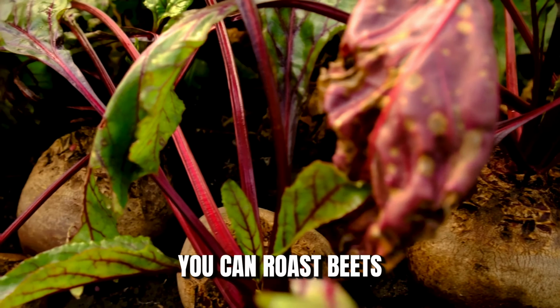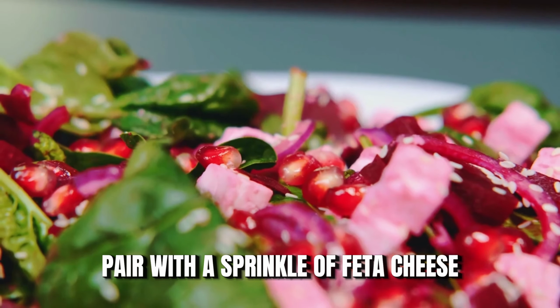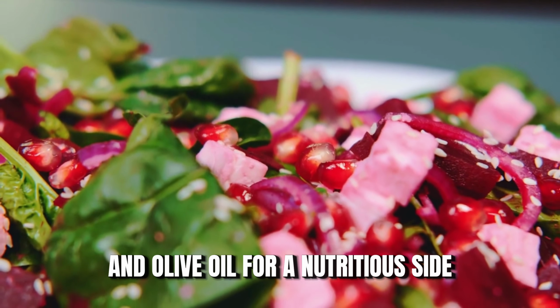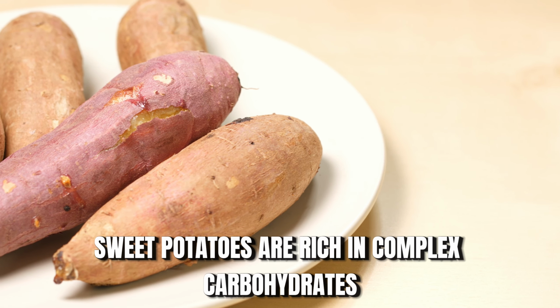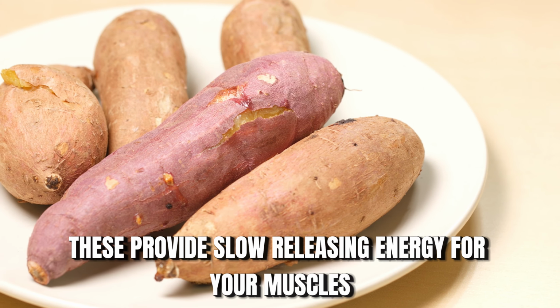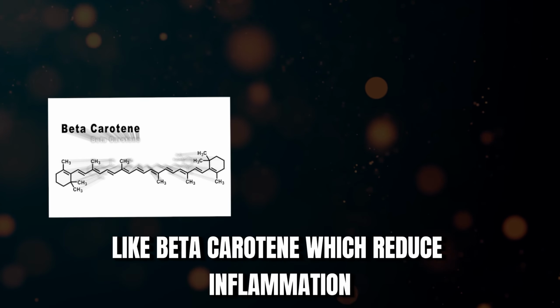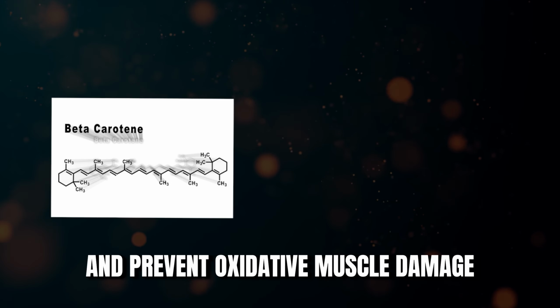You can roast beets, juice them, or slice them raw into salads. Pair with a sprinkle of feta cheese and olive oil for a nutritious side. Number 7. Sweet potatoes. Sweet potatoes are rich in complex carbohydrates. These provide slow-releasing energy for your muscles. They also contain potassium and antioxidants like beta-carotene, which reduce inflammation and prevent oxidative muscle damage.